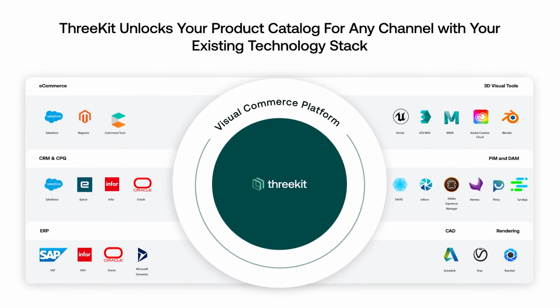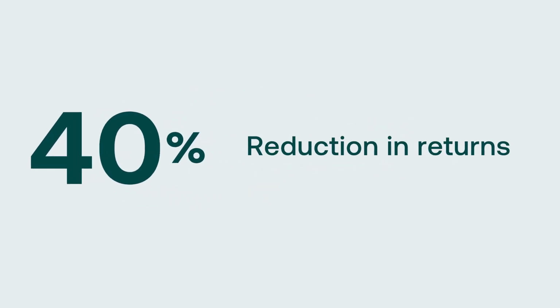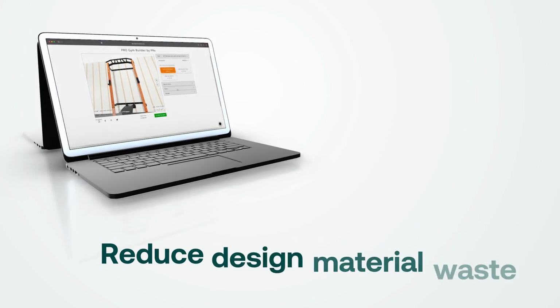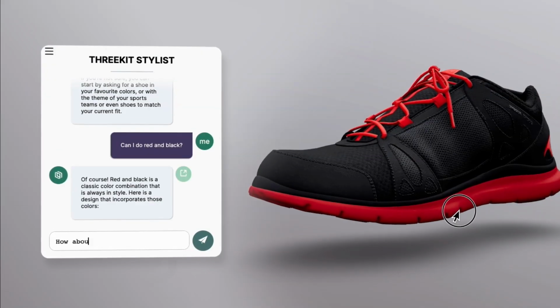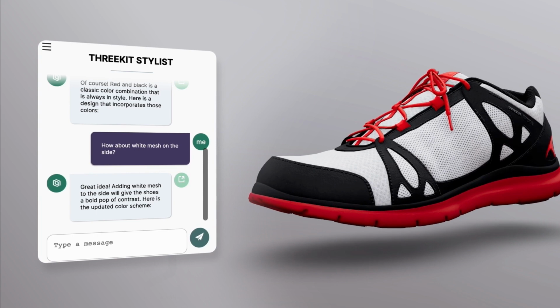Threekit also adds value by improving your environmental sustainability by reducing unnecessary inventory, design waste, and logistics shipping product from store to store. And Threekit is future-proof, delivering innovation with AI and beyond.